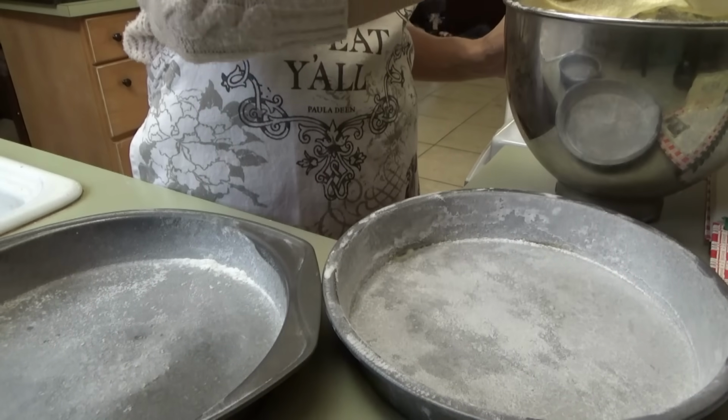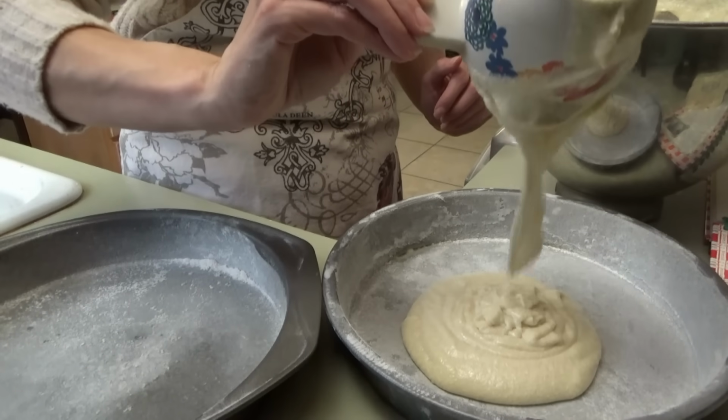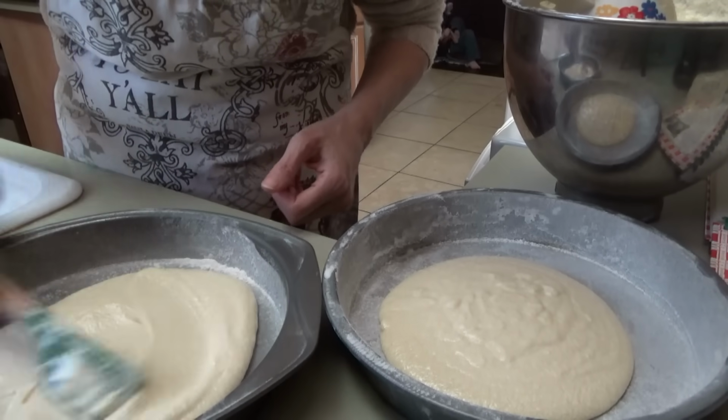I'm gonna make sure we do 1 cup in each one, so that our layers are the same size. Let me get a spatula to scoop this out with. All right, we're gonna spread it out.